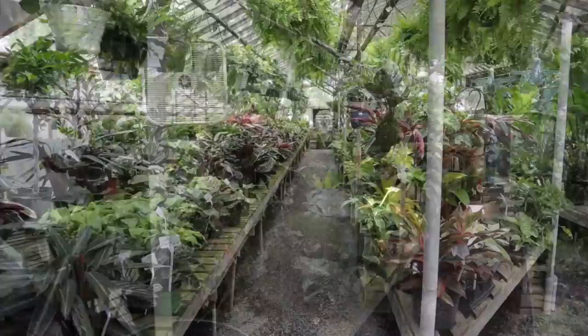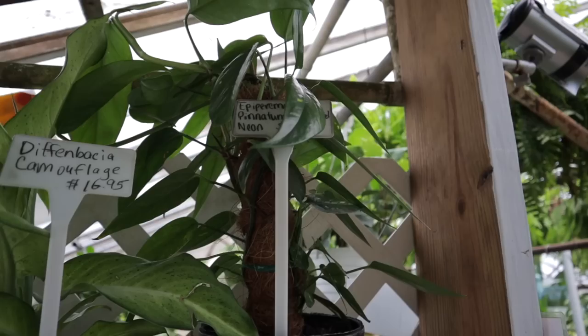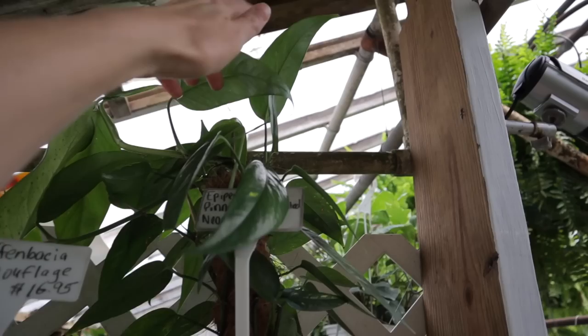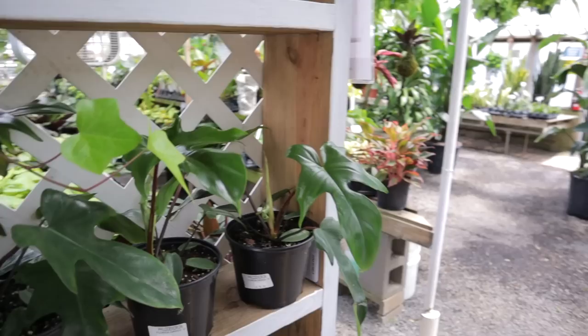They have so many beautiful plants. I mean, just off the bat, I'm kind of in shock. For example, first up is this Epipremnum pinnatum variegated neon. I have not seen one of these before. This is $65. I'm so excited to see what they have in stock. They have Florida green, $29.95. Such a fabulous, fabulous plant.